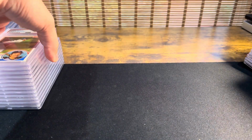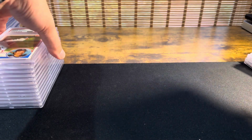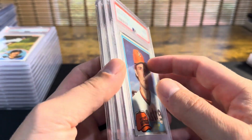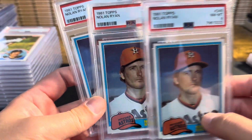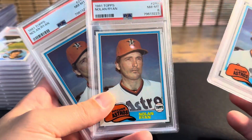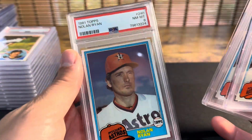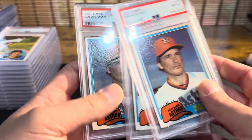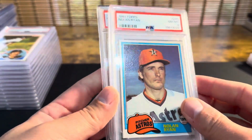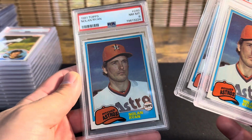Let's go through. I got 1, 2, 3 Nolan Ryan 1981 Topps. I expected 7 or 8 on these. And they all came back 8s. These are all pretty sharp. Just kind of secretly hoping to get a 9 on one of these, but can't be upset about 3 8s on those. Kind of what I expected. They're all around 30. They're $30, $35 cards in an 8.